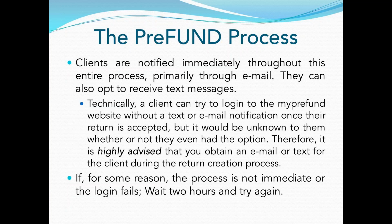And that's obviously not preferable, and it makes you look bad as well, because they're expecting their return to be accepted, and a lot of people don't really know exactly how the process goes, how long it can take from IRS submission to acceptance. So it is highly advised that you obtain an email or a text number during the return creation process. If they don't have an email, you can create one for them. Obviously you can let them make the password so they feel secure about it, but you can have them create an email at the time so they can have access to this. And it's really easy, and it doesn't even take longer than a couple of minutes to do.